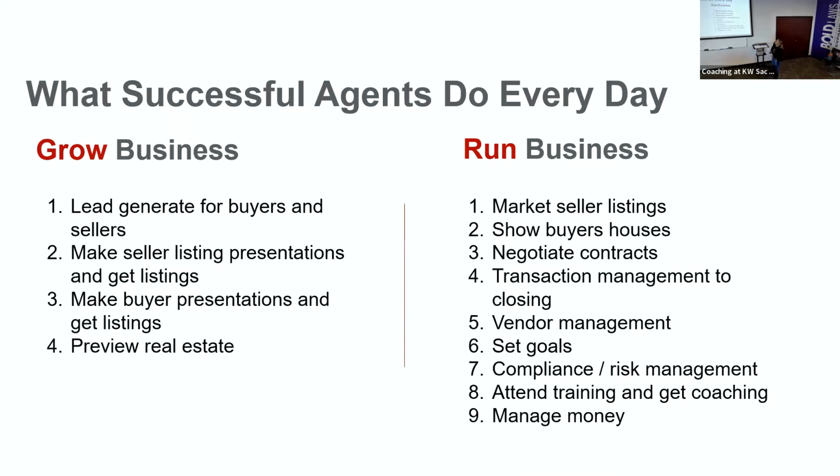So what successful agents do every day. We do have a career. Our career is real estate agent, and our job is to lead gen. You should be constantly trying to generate new leads, because not every lead is going to turn into an actual client or buyer. The more leads you have, the more opportunities. I like to call them opportunities rather than just leads, and then see where you go.